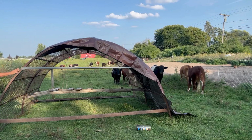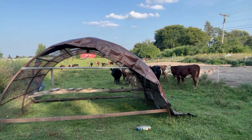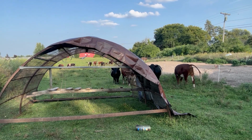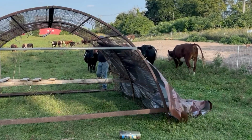So usually we get 1 tarp per year. Sometimes I've had 1 tarp for 2 years, but usually by the time Thanksgiving comes, they get pretty beat up. Oh, are you kidding me?